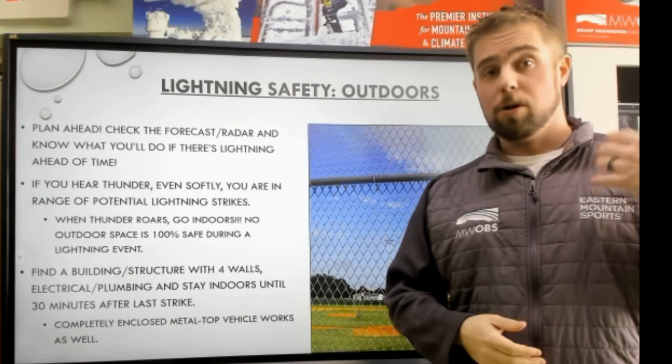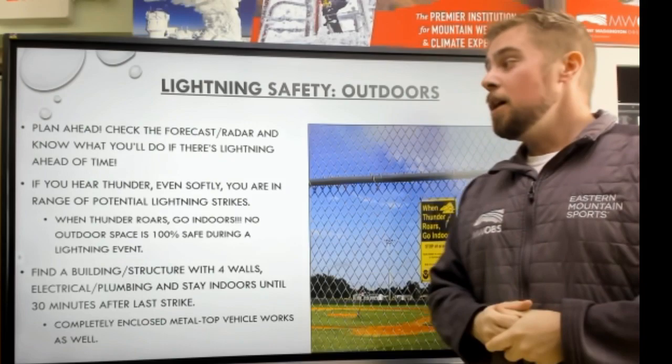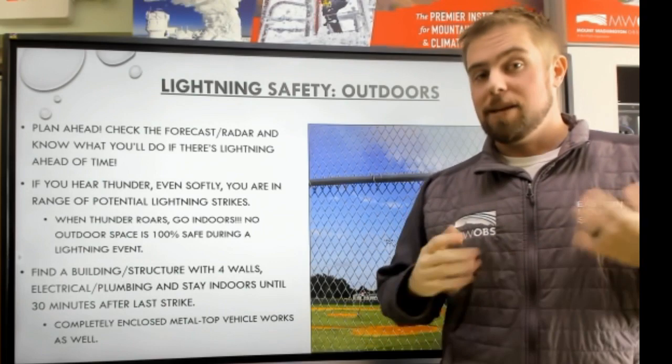You can check forecasts, whether that's the National Weather Service, or if you're up here in our neck of the woods, you can check out our forecast product. You can check radar and satellite, which have lightning products, and develop a plan for your day to make sure you know what to do in the event that you find yourself in a dangerous situation. Again, if you hear thunder, even just a little bit, you aren't safe. That means you are within range of a lightning strike.